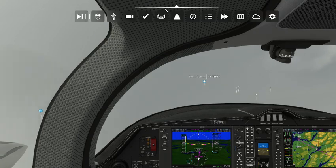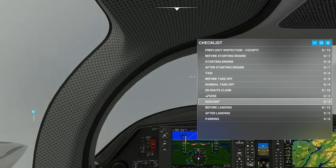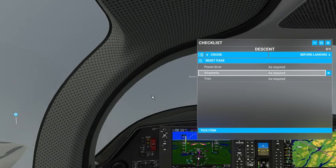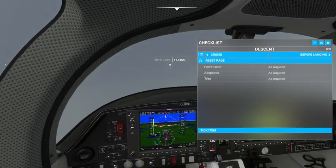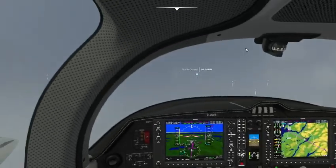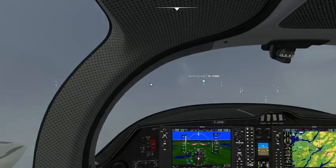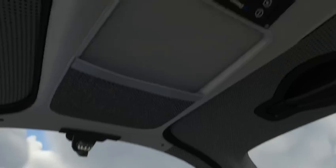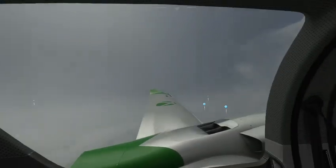So let's go over our descent. Power lever as required. Yes, it is. Airspeeds, they are okay. Trim is autopilot. Is that menu click again? I don't know why that does that. So I wonder how our passengers are doing here. Join the flight.